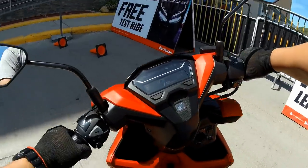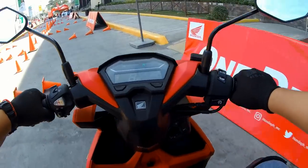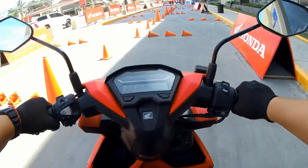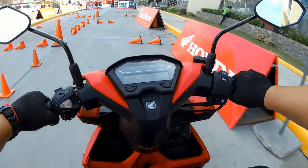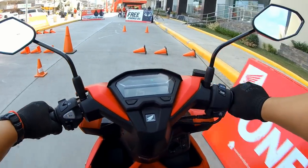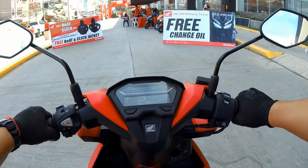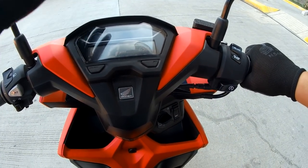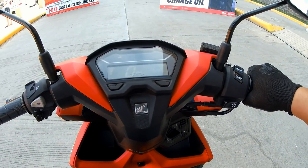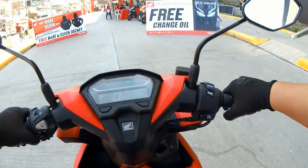Yeah, idling stop is engaged. So when I do stop there, let's just check it out. Stop, and that A is lit. That means it's gonna stop. Engine is off. Turn the throttle in, and engine is on.